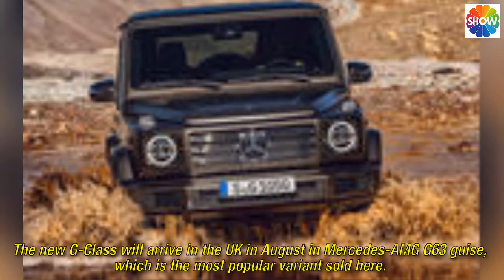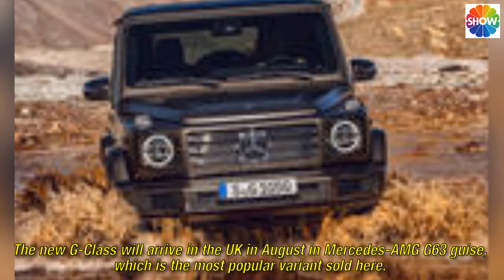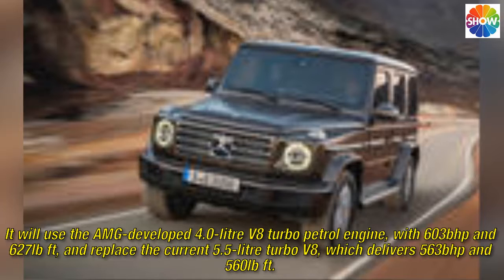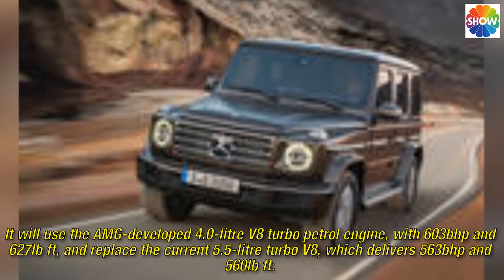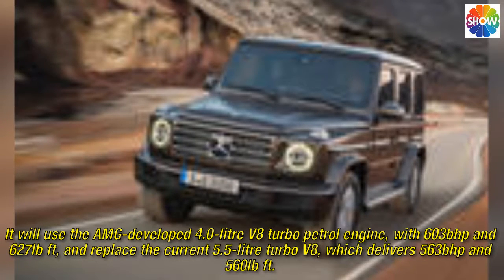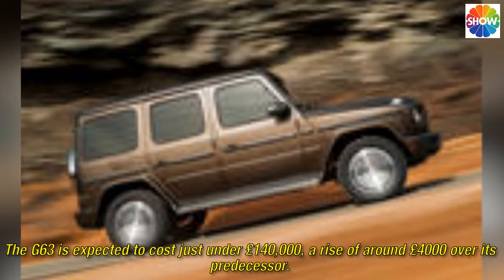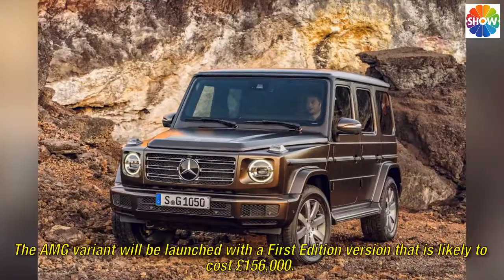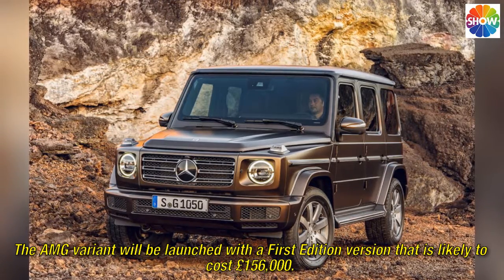The new G-Class will arrive in the UK in August in Mercedes-AMG G63 guise, which is the most popular variant sold here. It will use the AMG-developed 4.0-liter V8 turbo petrol engine, with 603 bhp and 627 pounds-foot, and replace the current 5.5-liter turbo V8, which delivers 563 bhp and 560 pounds-foot. The G63 is expected to cost just under £140,000, a rise of around £4,000 over its predecessor. The AMG variant will be launched with a first edition version that is likely to cost £156,000.